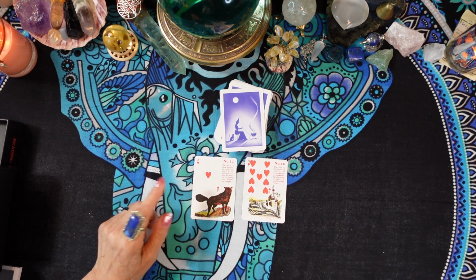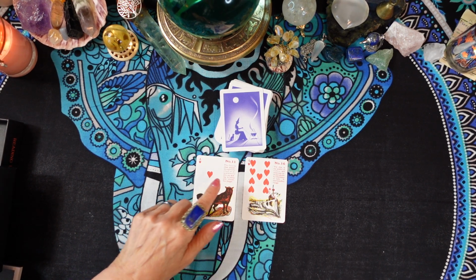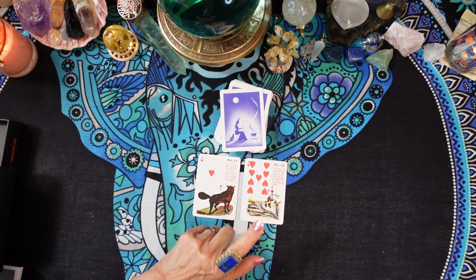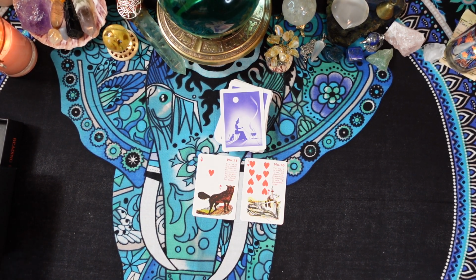All right, so the 2 cards we got are the Ace of Hearts, which is number 11, the fox, and the 9 of Hearts, which is number 16, the ship. All right, let's see what we can learn.